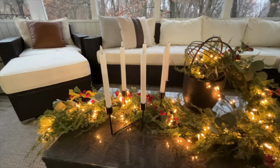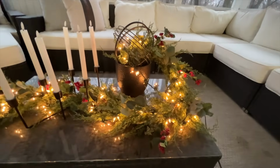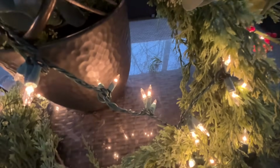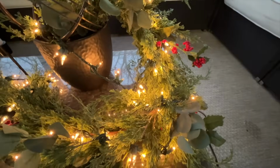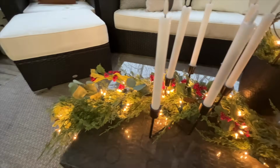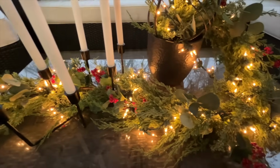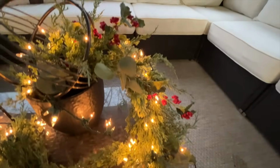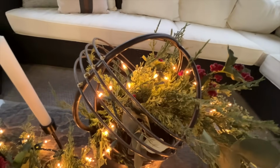This is just a strand of garland that I ran some garland Christmas lights through. The garland lights are a little bit different. I got these at Walmart, and they come in a cluster of 3. And then I just kind of wrapped, so I started over here, and I wrapped it in and around that, and then brought it up this way and just kind of tucked it into that vase.